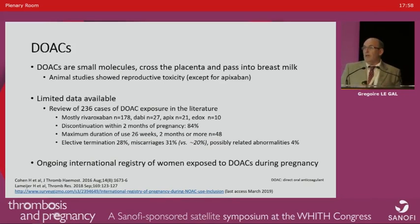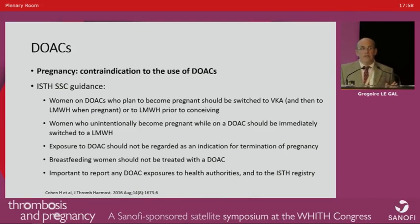And there is an ongoing international registry on that. So if you happen to come across women who were exposed to a DOAC during pregnancy, please include them in the registry so that we can get more data about potential risk or about what happened to them. But clearly, so far, until more data becomes available, pregnancy is a formal contraindication to the use of DOACs, and the International Society of Thrombosis suggests that when women are treated with a DOAC for a DVT or PE and they plan to become pregnant, they should be switched to a vitamin K antagonist and then to low molecular weight heparin as soon as they become pregnant.